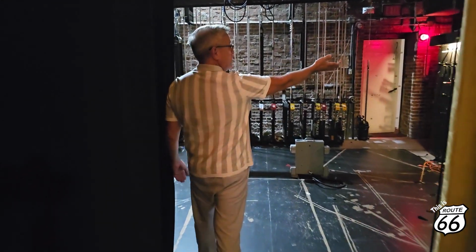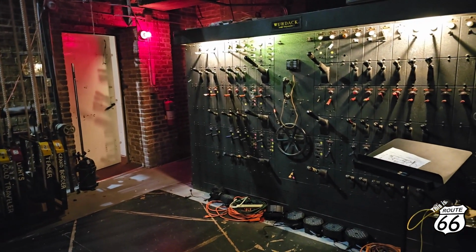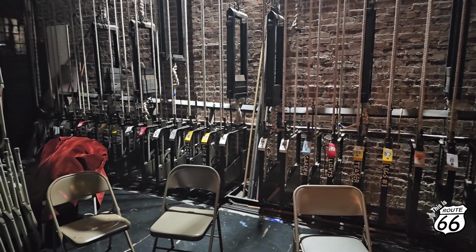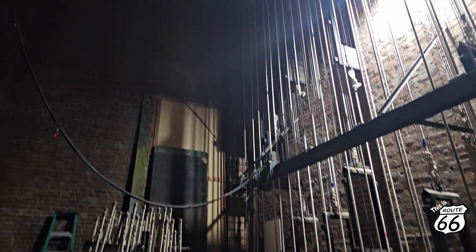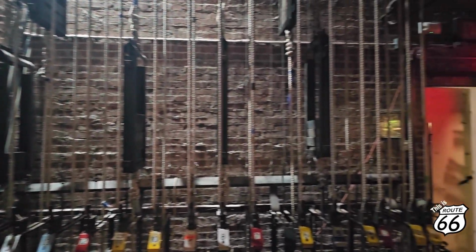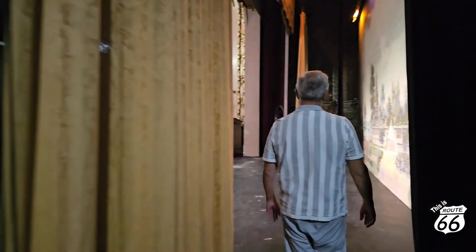You come back here, you'll see the original lighting board that still operates many of the lights in the theater right here, and it's been here since 1929. You'll see our rigging system over here with 29 battens and about five stories up to the lift above. We do have a ladder that goes straight up that wall over there, but I don't think any of you are going to want to climb that. Let's go over to the other side and take a look in the star dressing room.